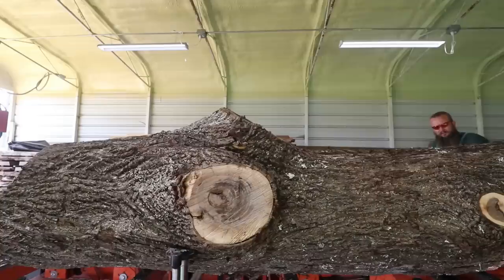Do a quick check over here. Everything looks good. Bark is pretty clean. It's not too dirty, not a lot of mud in there. Should be pretty good on sawing today.